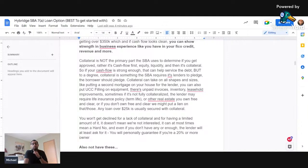Any loan over 25K is usually secured with collateral. But like I said, even in an express loan situation, collateral may not even be required. And even with a standard 7(a) loan, we just want to see maybe what you have or don't have. And if cash flow is strong enough to service the debt, that's another way we can look at it. It depends on a lender-per-lender case, per-industry case as well.